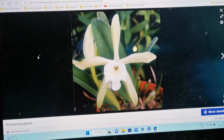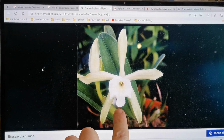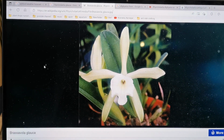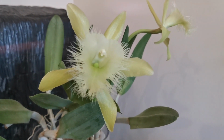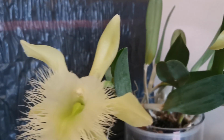You can see the flowers of Brassavola glauca are kind of star-shaped, and the lip is pretty smooth, while you can see that the lip in Brassavola digbyana is incredibly frilled. And actually it's even better.